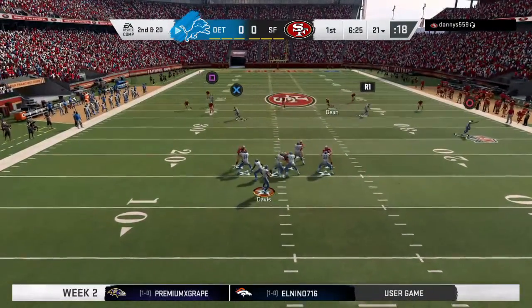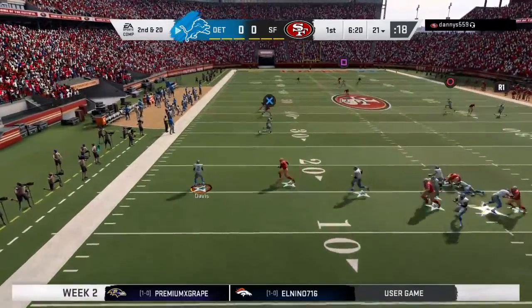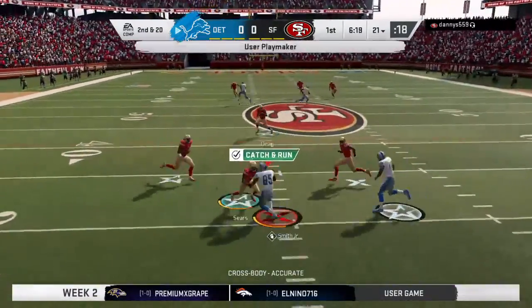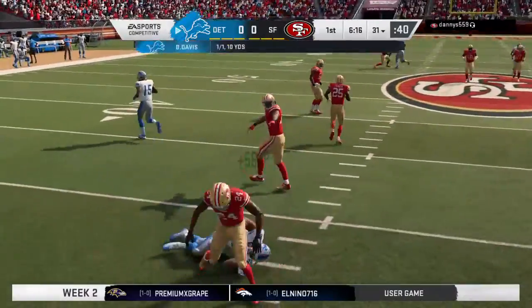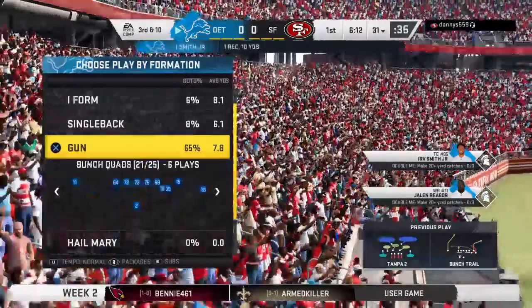Davis now. Now he's flushed out left. That's caught by the tight end, Irv Smith Jr. They'll wind up getting 10 back as that sets him up for 3rd down.